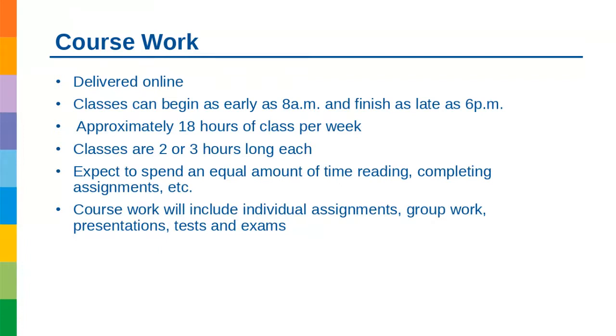Our classes are 2 or 3 hours long each. And once you're done with the class, we expect you to spend at least 2 or 3 hours reading and completing the assignments, if not more, for that course. So what that means is if you attended a 2-hour class, you may want to spend 2 hours at home going over the material after class time, or spending more than 2 hours, depending on the course, trying to digest the material and do the assignments. So the coursework will include individual assignments, group work, presentations, tests, and exams. And all these may be mixed depending on the day of the week and the time of the semester that you find yourself in.